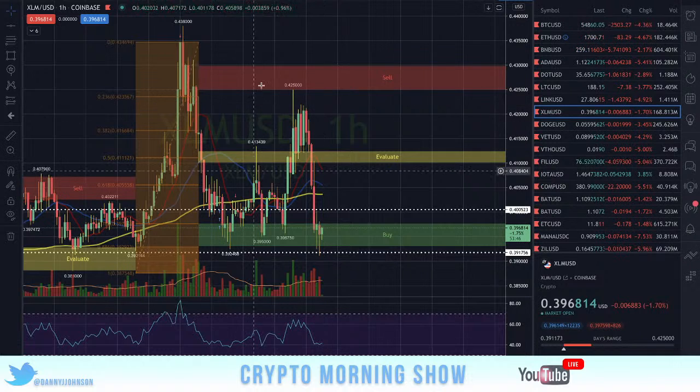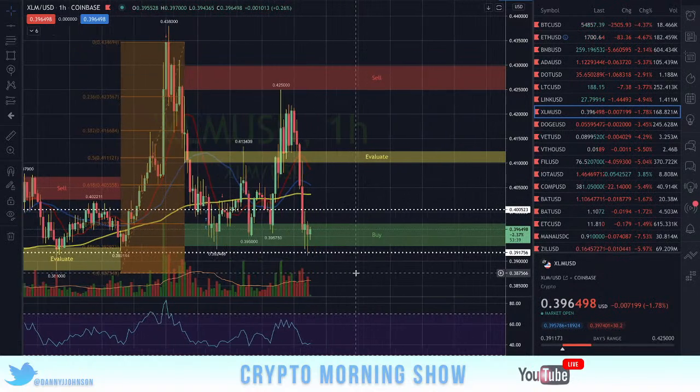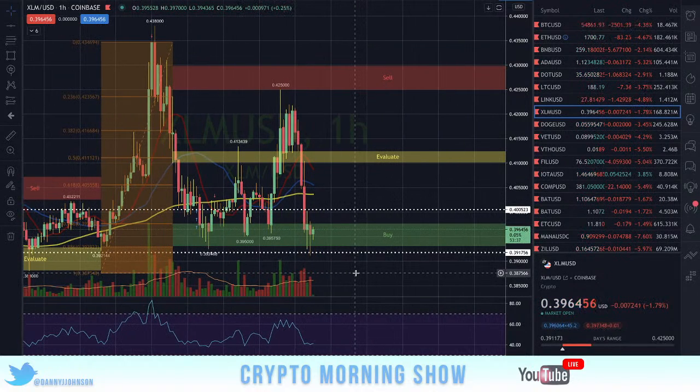Stellar here came all the way through all these moving averages, the 12, 26, and 100-day. Now we're beneath it, just like most of the other names. So looking for support to hold for Stellar at 0.391, resistance at 0.400.